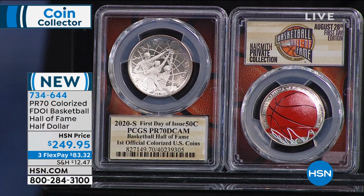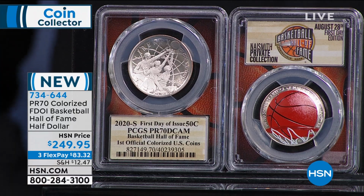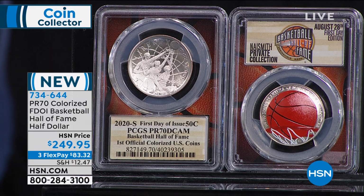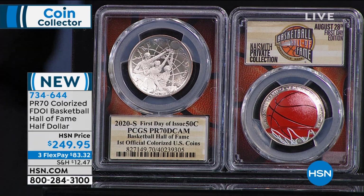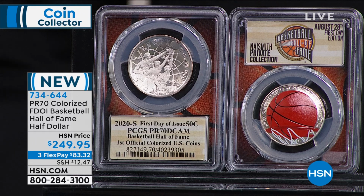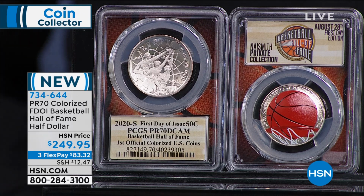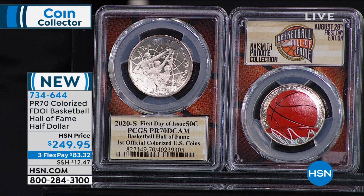But this is a really, really big story, and I'm super excited because Mike and I were on a couple days ago, and this is it, it's the very first time the U.S. Mint has ever done a colorized coin. First time. Remember we said firsts are really important in coin collecting, well, really in any collecting, but this is huge. And so we had Mike on one of these, and it sold out in our show. We literally launched it, and it sold out all in the same hour.